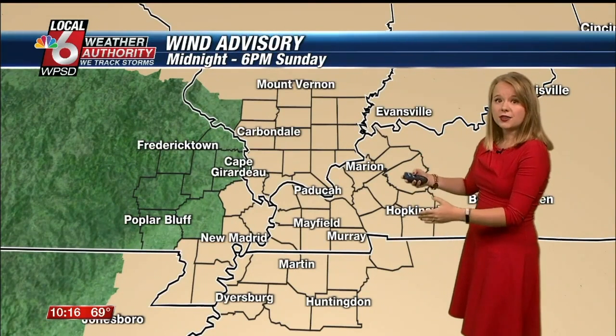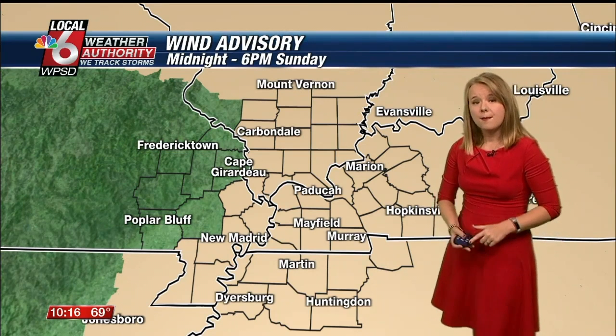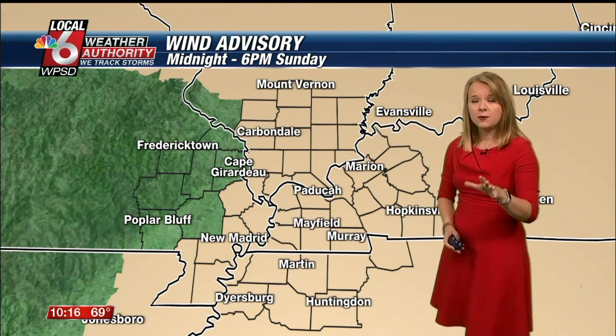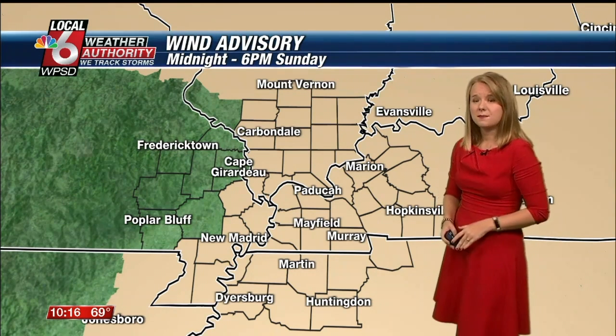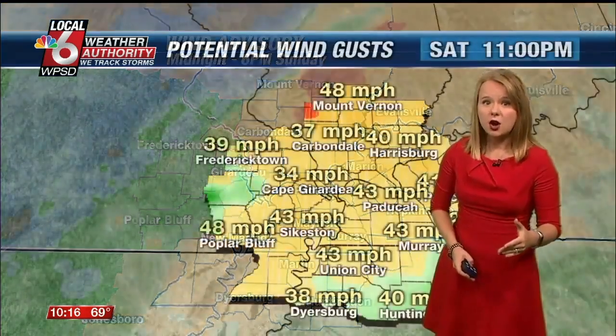Most of us are under that wind advisory, so wind gusts around 30, 40, even 50 miles an hour are possible. Now, this wind advisory is not in effect just yet. It will be in effect in about another hour or so, right around midnight. Then by 6 p.m. it should be expiring, so gusty winds are on the way.